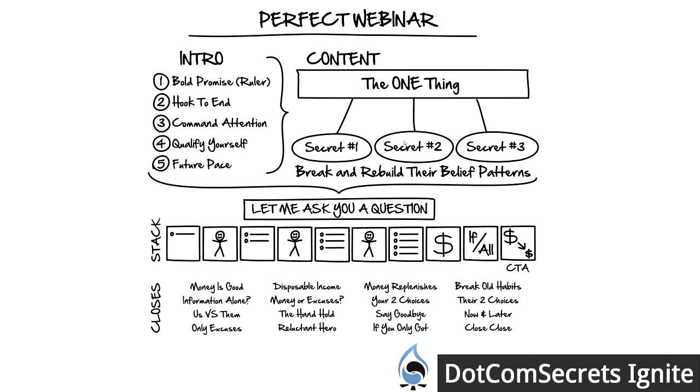Secret number 2 is maybe I can do that, but it's going to take a lot of traffic. So secret number 2 is how to do this with almost no traffic. I got to break their belief and then rebuild their belief patterns to what I need them to believe to buy my thing. And secret number 3 is the same thing. I'm finding out what their belief patterns are that are keeping them from buying my thing. I show them the pattern, I break it, and I rebuild it with what I need them to believe. That's the content section of your webinar. Then from there, we transition. I say, let me ask you a question. I just showed you some cool stuff, but how would you like for me to help you do this? And then we transition to our close.